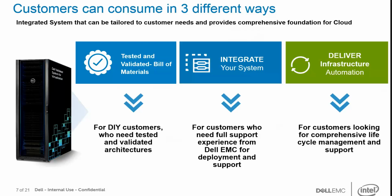So if a customer is saying, hey, I want to buy new infrastructure, I've got VMware skills, I've got Dell hardware skills, I just need a bill of materials and I don't have the time to research everything, you've got the DIY customer on the left, versus the customer on the far right who says, hey, we're an application house, or I don't have time or people to spin off, and I need some help to stand up the whole infrastructure to give us some breathing space. So this is the continuum, and the game changer in how we're offering packaged services aligned to an outcome for the customer for the Dell EMC Validated Systems for virtualization.